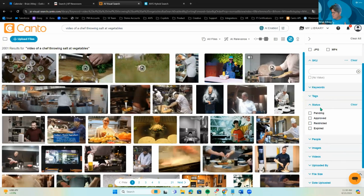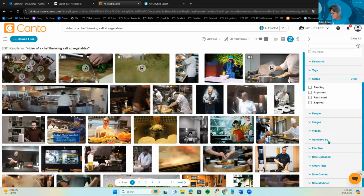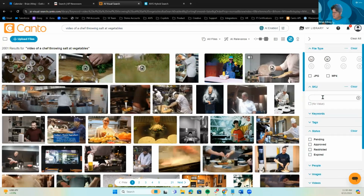So you can not only filter by status, but we can also put in terms and conditions. What I could do is add a terms and conditions field here that filters by specific terms and conditions. Let's say it's Getty Images. Find first all images that are licensed to Getty, and then I can filter by the expiration date as well.